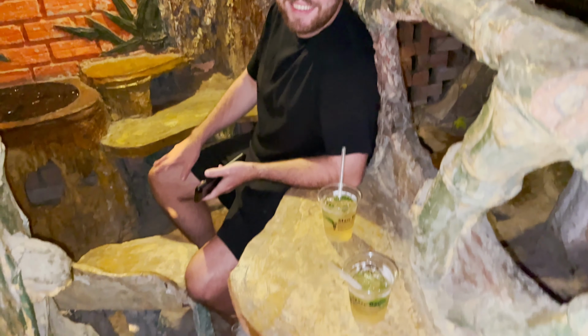Walk around and find somewhere to sit. There's little dents and grooves within the trees and structures. You can just find a seat and have a drink. Really cool.